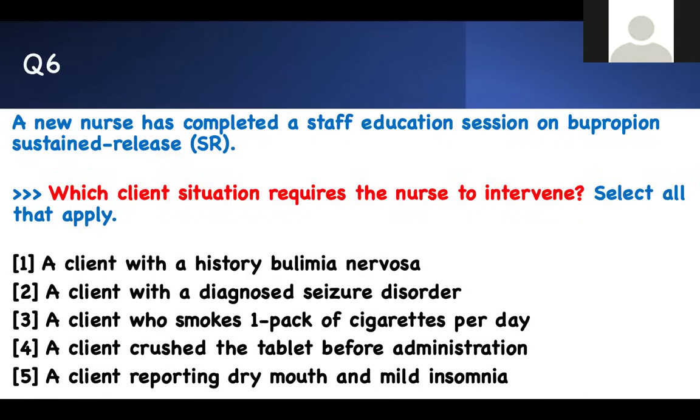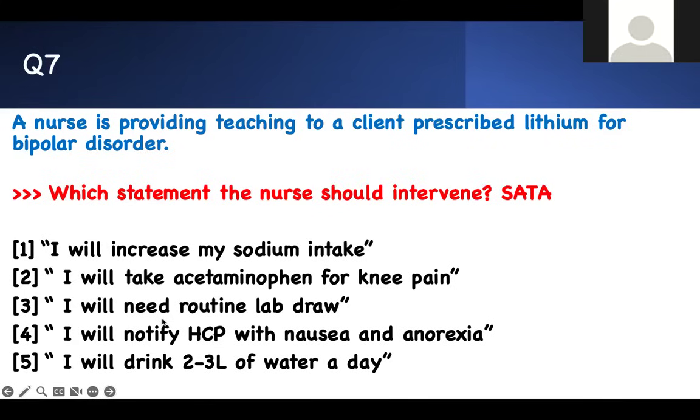Number 5, a client reporting dry mouth and mild insomnia, expected finding. Who needs intervention? Number 1, bulimia, seizure disorder, and 3, crushing the tablet. That's the key thing you need to know about bupropion. And this question answers everything about it.